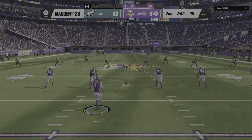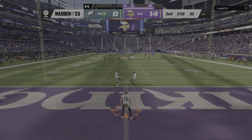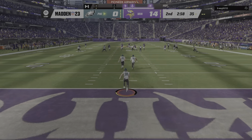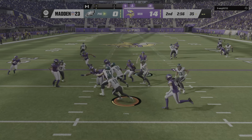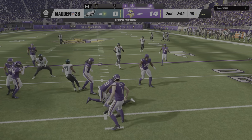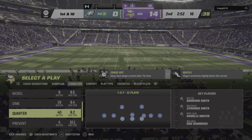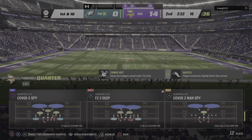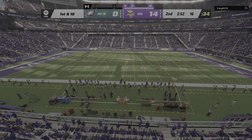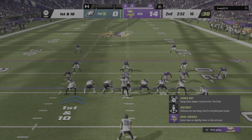Now Joseph tees it up to kick off following the touchdown. This is going to be returned from the middle of the end zone. And in hindsight, probably should have taken a knee as he only gets this out to the 16-yard line. The Eagles offense set to begin their next drive.